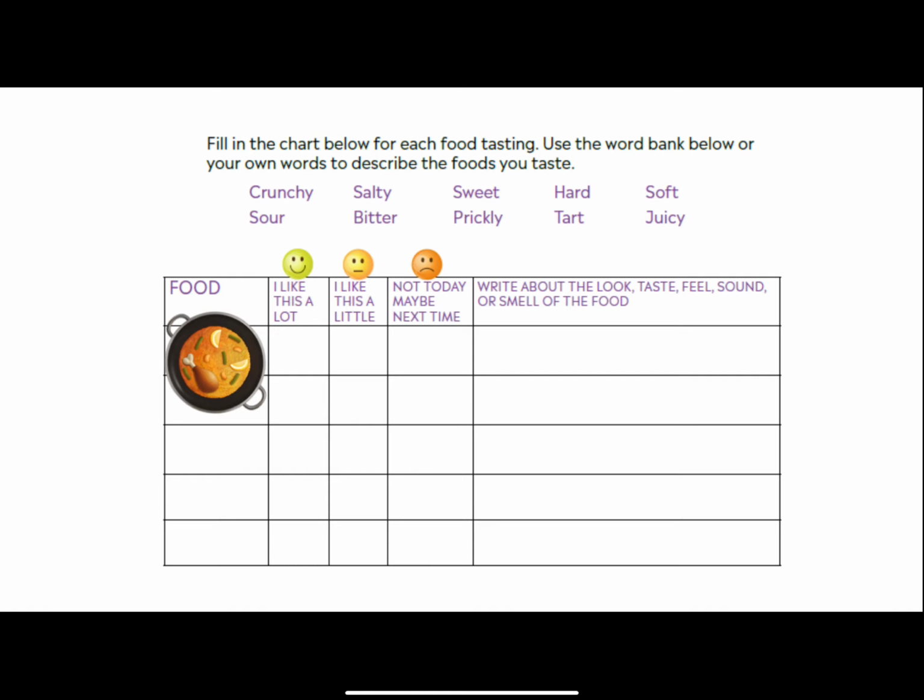I was trying to find a food that I haven't had, and this one is the closest that I could come to. This looks like some kind of stew. I am not a big stew fan, but it has lemons. I like lemon. It looks like it has a little bit of asparagus or green beans. I like both of those, and I like chicken. I just don't like all my food mixed together.